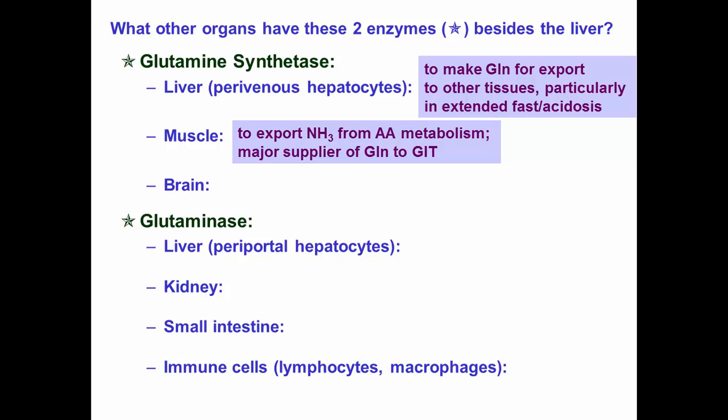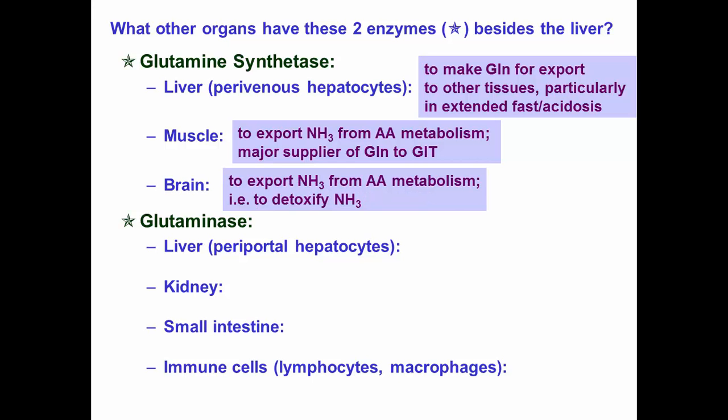Muscle has glutamine synthetic machinery, the glutamine synthetase, because it's basically dealing with ammonia from amino acid metabolism. And it is a major supplier of glutamine to the GI tract. And then the brain has it. And the brain, it's not a major exporter of glutamine, but it makes it from any amino acid metabolism going on in the brain, because as you might imagine, ammonia is highly toxic. We've talked about that. So the brain certainly doesn't want to have any ammonia around.